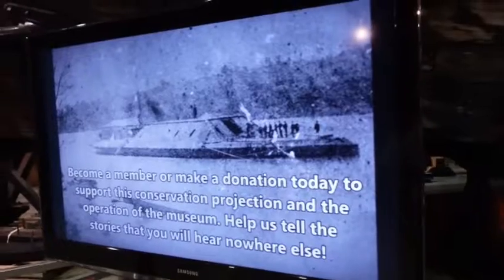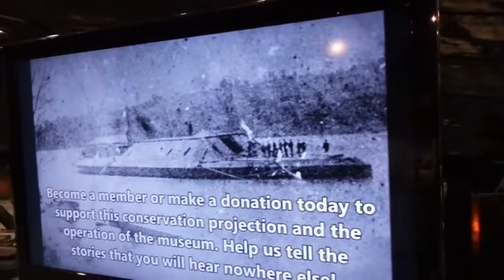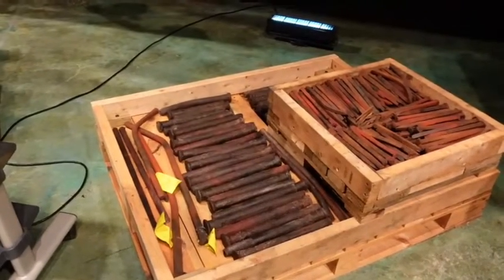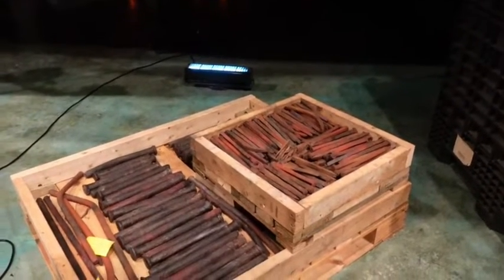Here is a mirror under the boat so you can see the very bottom of the boat. And if you look real close, you can see cotton stuffed in the joints between the timbers. There is a photograph of it. Never saw any action. And all those nails and pins have been recovered from the wreck and have undergone years of electrolysis to preserve them.